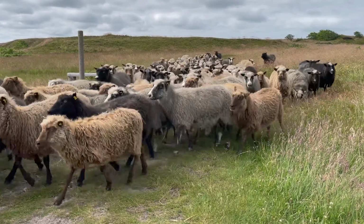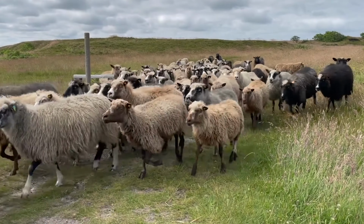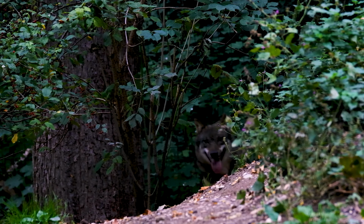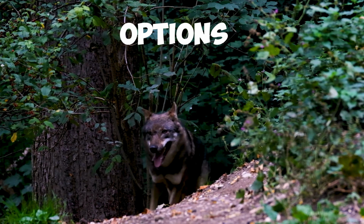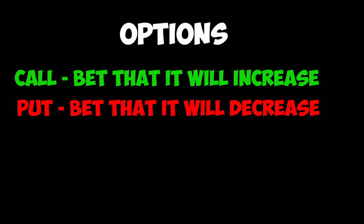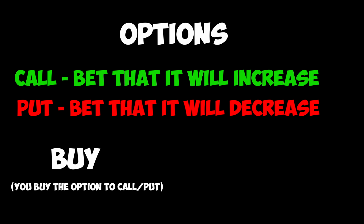While buying and selling stocks is the more common approach for the normal investor, there is another high-risk way to trade stocks, and that's called options. Putting it very simply, options are when you bet that a stock will either increase, which is called a call, or decrease, which is called a put. And for that, there's two options as well: buying and selling.